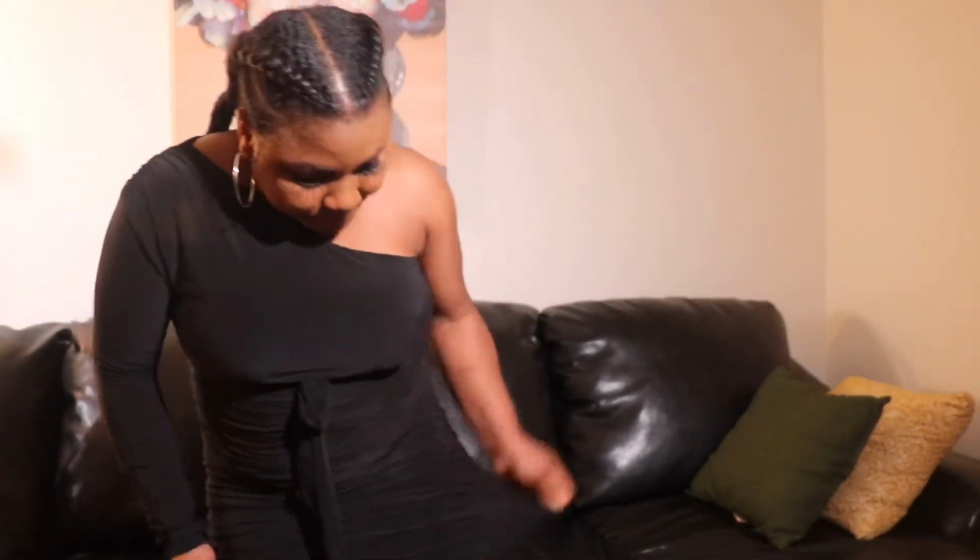New hair, boo. New outfit, boo. No, I'm doing the most, but yeah, this is it. The fabric is really good and it stretches. This is a size 10 to 12. This is how it looks. I really like it.